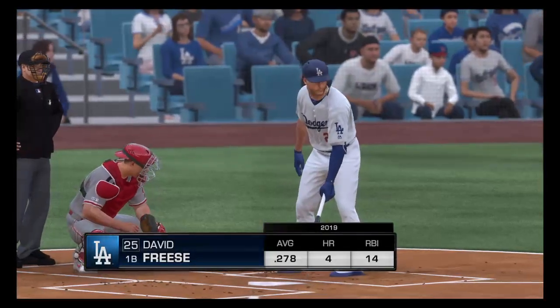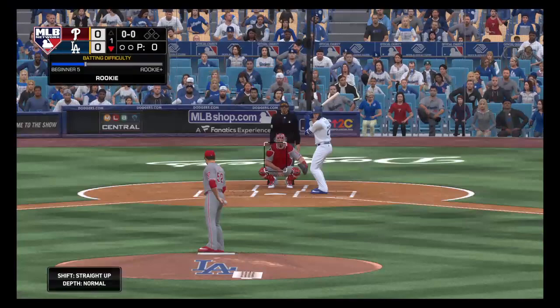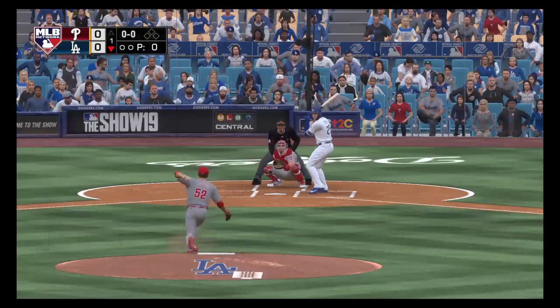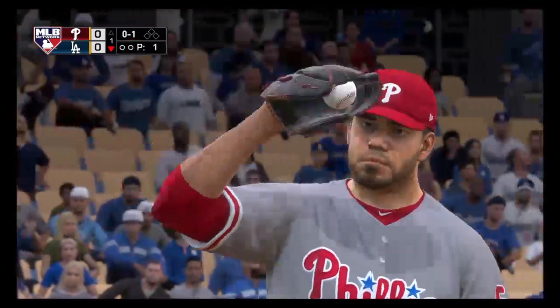He'll lead things off here for the Dodgers, bottom half of the first, the first baseman, David Freese. Ready to deliver. Here's the first pitch. Good fastball as he gets the swing and a miss.